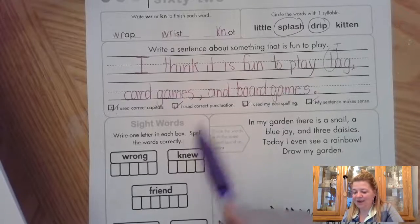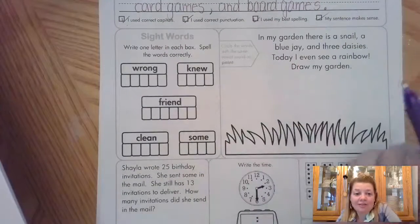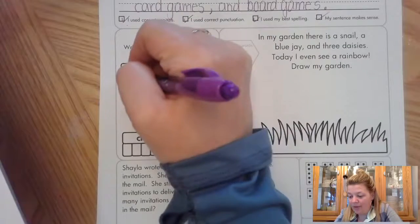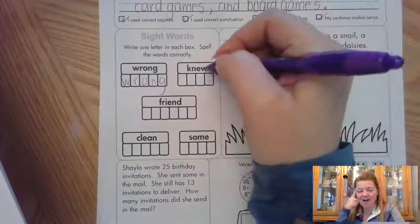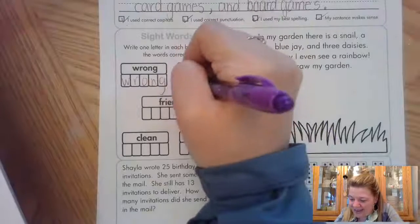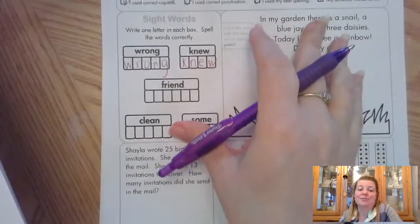Sight words. Write one letter in each box. Spell the words correctly. So all this is matching up letters to make sure that we're seeing the right thing. So a sight word like wrong, it would be W-R-O-N-G. New. Now this isn't like, oh, I want a new bicycle. Wrong. This is the one like, knew it. That's what this one is. This is K-N-E-W.